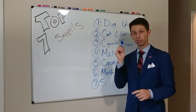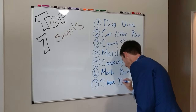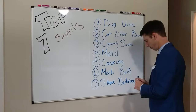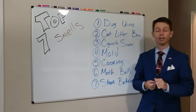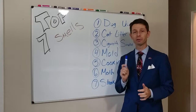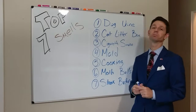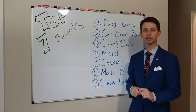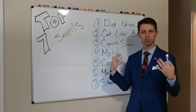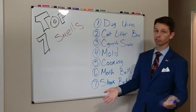And then number 7 is a stank bathroom. If you have children or a husband who is not good at using the bathroom, then you need to make sure the bathroom is always clean. I know we have a 5-year-old and he's using the bathroom and he's not the greatest at aiming, so you got to make sure that things stay clean and stay unsmelly. The best way to keep the smell out is to just keep it clean.